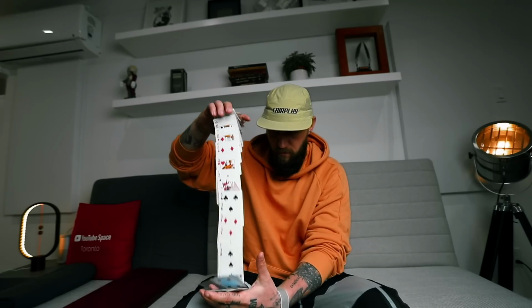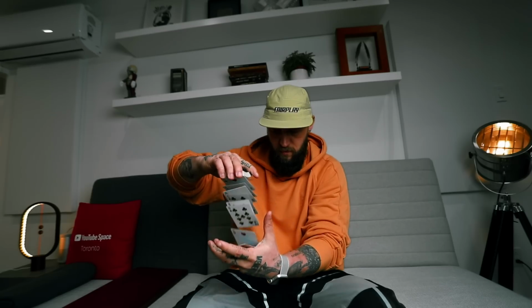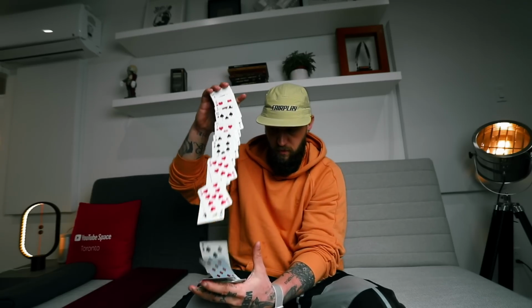A little bit clumpy, let's try it again. Maybe it was just me. You can definitely tell by the way they fall, they're not falling evenly and they're not separating from the cards evenly at all. That being said, not too shabby.